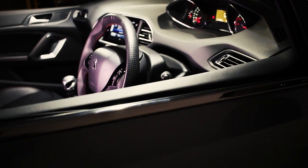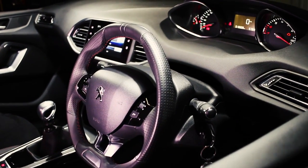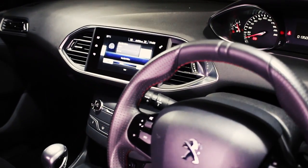Now, it's not so much the exterior that we're excited about as it is the interior, because the interior has been completely redesigned and it is beautiful. It is so devoid of clutter and so futuristic. This is the future of motoring, it really is.